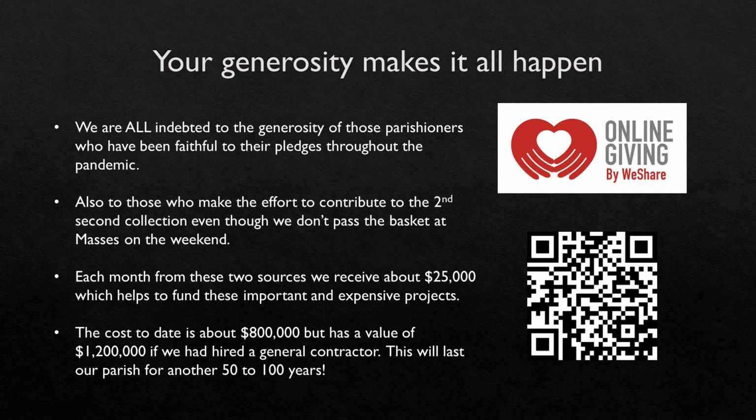Some people continue to send in $5 and $10 and $20 once a month, once a week, the second collection. All of that is an important contribution to help us in financing this work as we go forward. So we're grateful for your generosity. We appreciate most especially your patience as we continue to try to find out what needs to be done, to find people that are capable of doing that at a price that is reasonable and fair for the work that they do, as well as for what we can be able to afford.